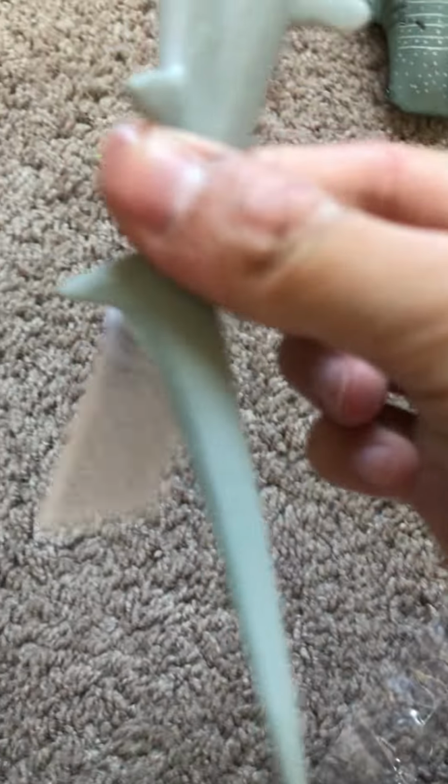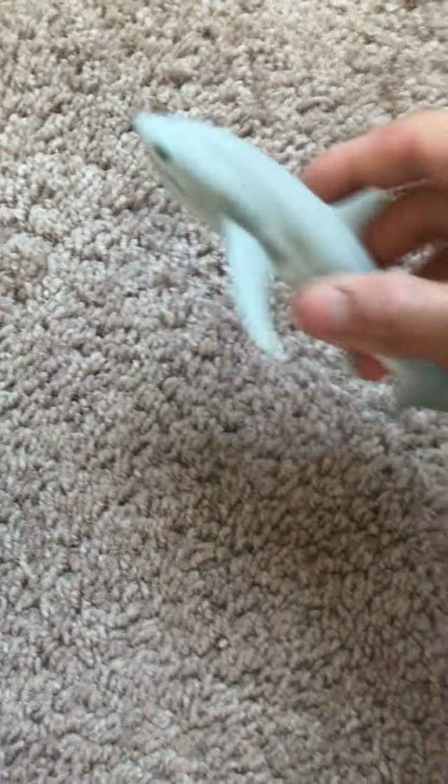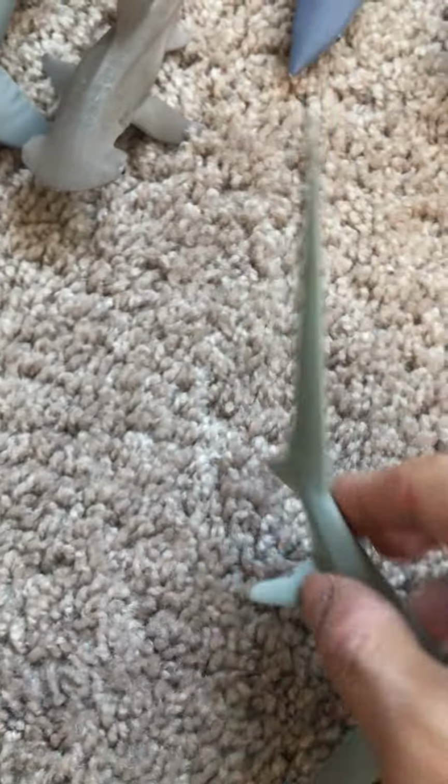Thresher sharks actually use their tails right here to stun their prey, especially a little fish, for example. They use their tail to stun their prey, and they eat their prey. And when did this figure come out? 2014. So this is a new addition to my shark collection for sure. Very long tail.